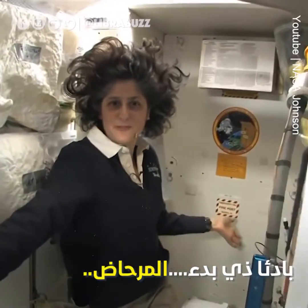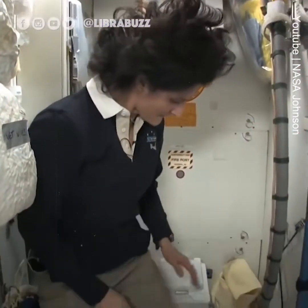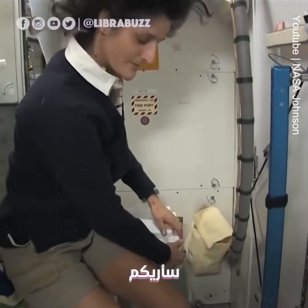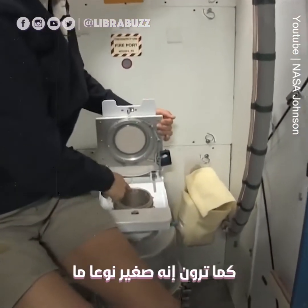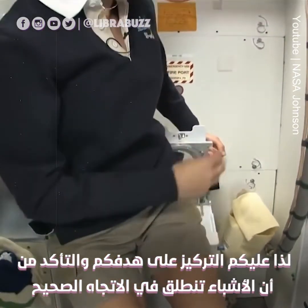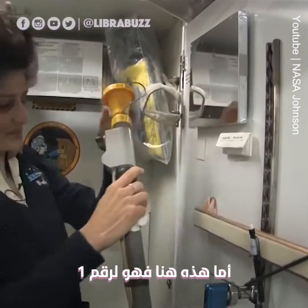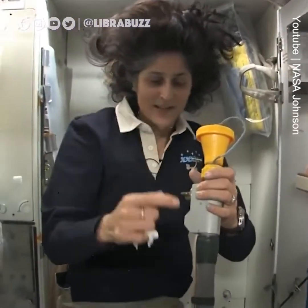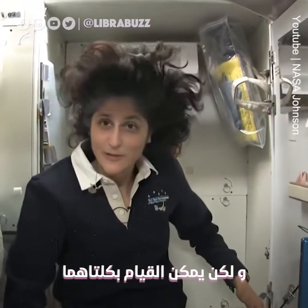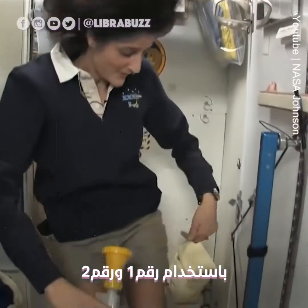Here we are at the throne. And of course, it serves two functions. Number 2, right here, I'll show you. But you see it's pretty small, so you have to have pretty good aim. Be ready to make sure things get let go in the right direction. And this guy right here is for number 1. So they're two slightly separate functions, but you can do essentially both by hanging on right here and doing number 1 and number 2.